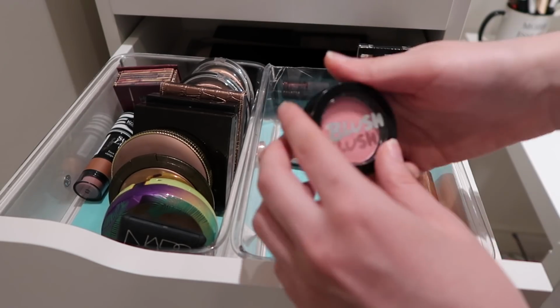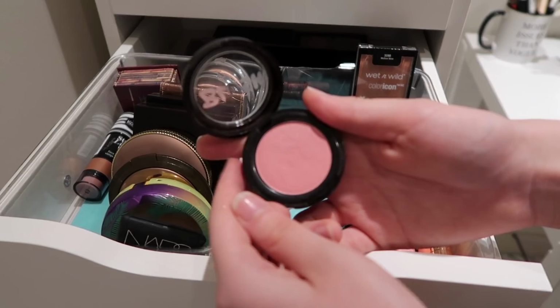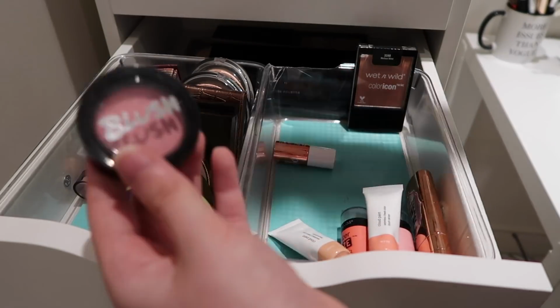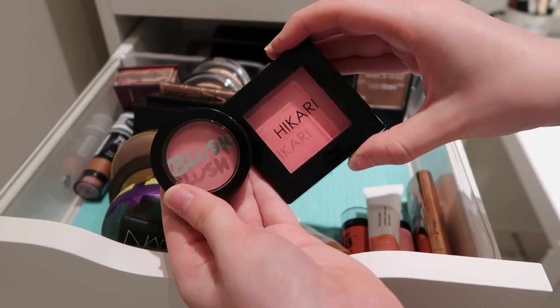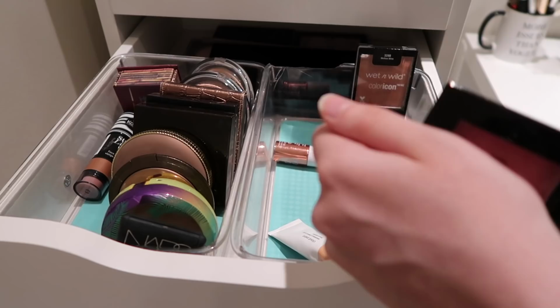Okay, here is this blush from Model Co. Here's the thing. I think I'm going to keep this blush and get rid of the Hikari blush because while they're not exactly the same, I'm not going to use both of them, so we're getting rid of this one and keeping this one after all.